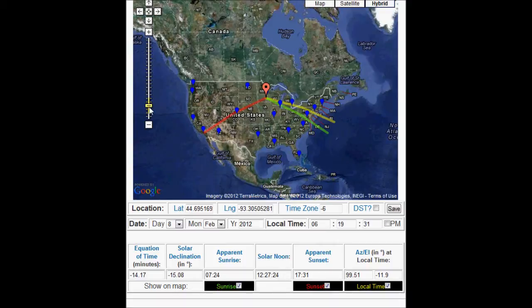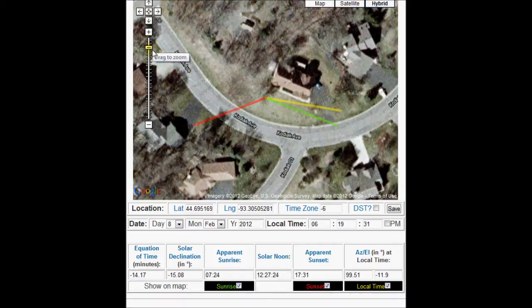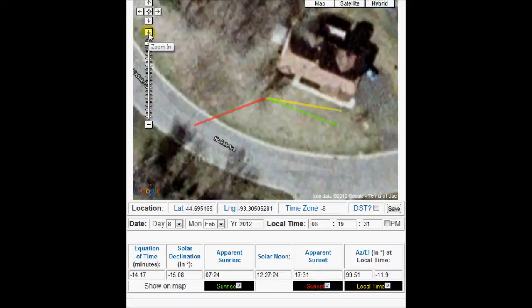So if I zoom in on the property, this will show you what it's like where I'm located with the solar tracker. So the sun currently is coming up over here. It'll rise basically 90 degrees from the front of the house, and then it'll go down at this direction later today. So the days are getting longer, looking good.